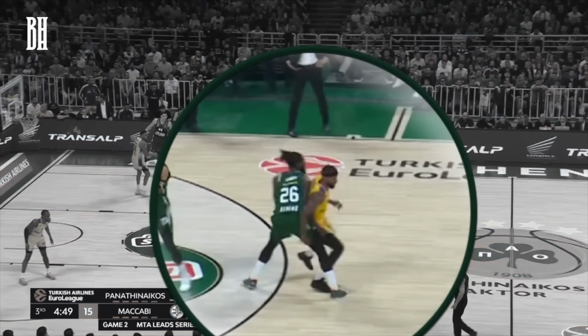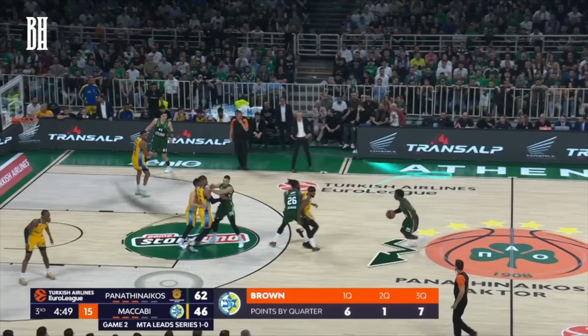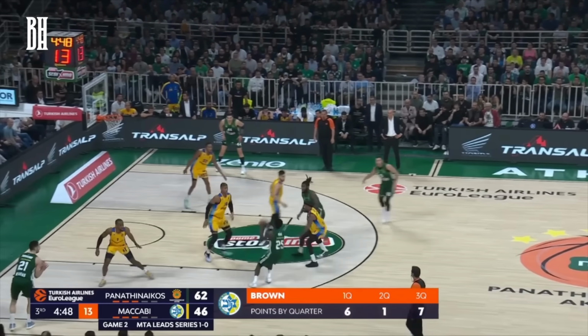Watch him here pulling up for a mid-range shot, effectively attacking the drop defense out of a Spain pick-and-roll action.